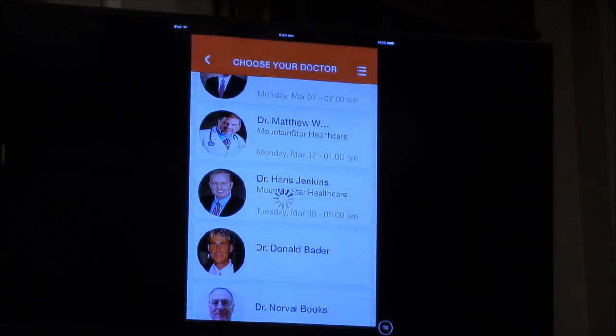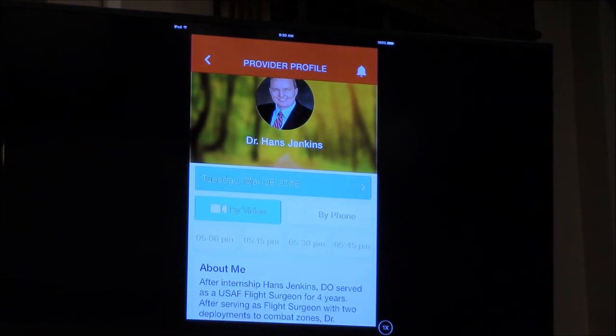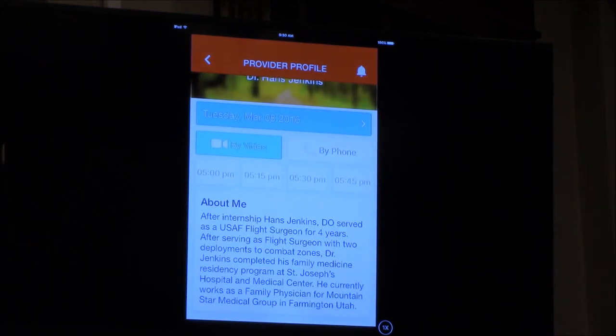I'm going to click just here on Dr. Jenkins, well, as soon as it stops loading, just because he's my personal physician, so I know he won't care if I pick on him. If you click on the physician, you can go in and read about him. It'll show the times that he's available. It'll show if they're available by video or by phone, because you don't have to do it by video. You can do it just like the tele-nurse, tele-doc thing and do it over the phone.